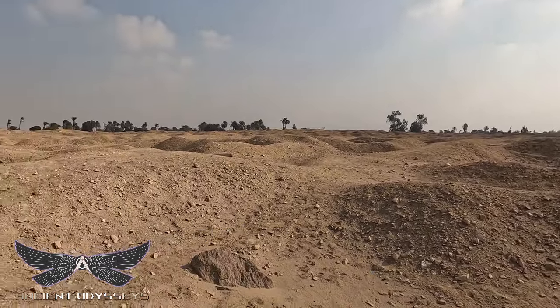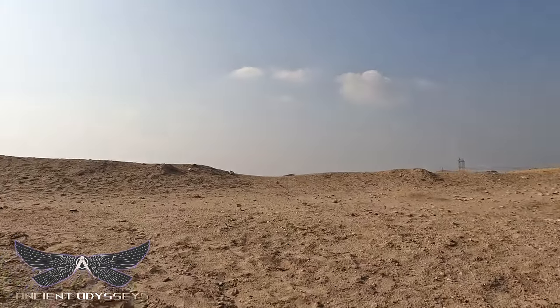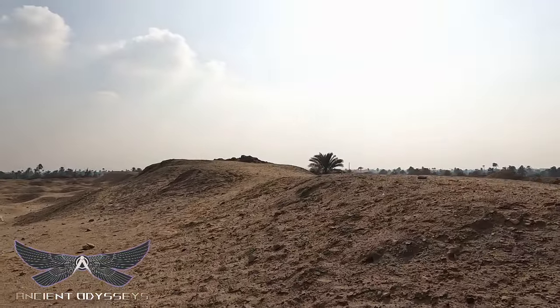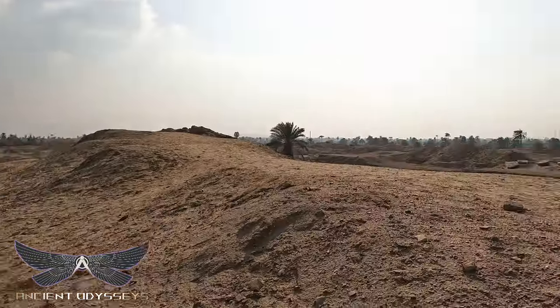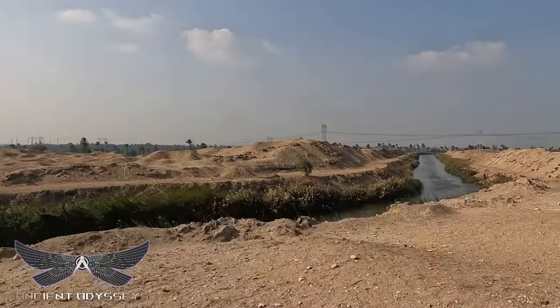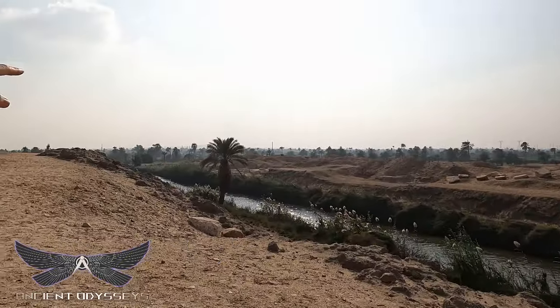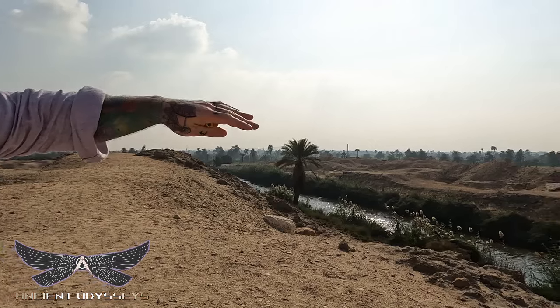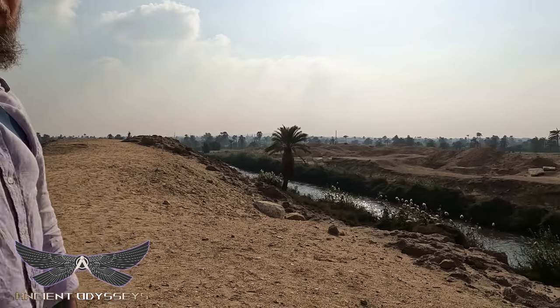You see the other side of the river? To the other side of the temple, across the river. It cuts right through the labyrinth. Can we get over there?